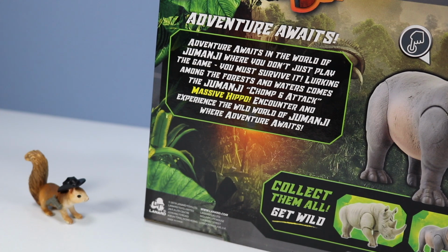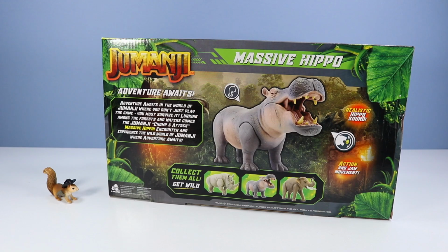Adventure awaits in the world of Jumanji, where you don't just play the game, you must survive it. Lurking among the forests and waters comes the Jumanji Chomp and Attack Massive Hippo. Encounter and experience the wild world of Jumanji, where adventure awaits. And to collect them all, there's also a rhinoceros and an elephant out there.